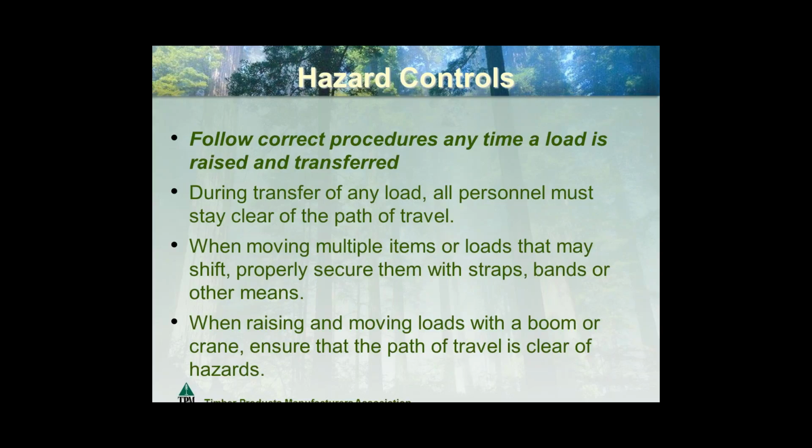During transfer of any load, personnel stay clear of the path of travel. When moving multiple items or loads that may shift, properly secure them with straps, bands, or other means. And when raising or moving loads with a boom or a crane, ensure that the path of travel is clear of hazards. So you always want to survey your area before you move stuff, because it's usually too late if something pops up in your way.